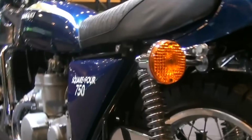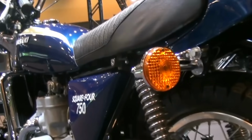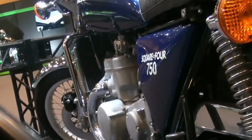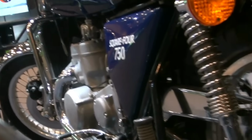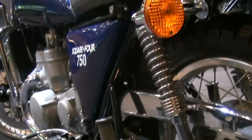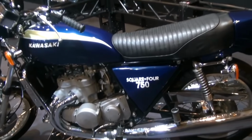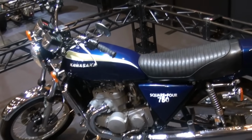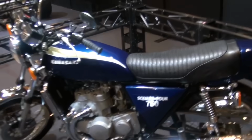More than 40 years on from the start of the Ariel Square 4, a two-stroke Square 4 seemed like a backward step, but perhaps not if you take into account the fact that Kawasaki was aiming to make the fastest production machine on the planet. Could an extra pot bring Kawasaki even more speed and kudos than the three-cylinder Mach IV?